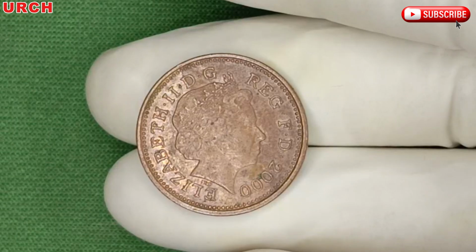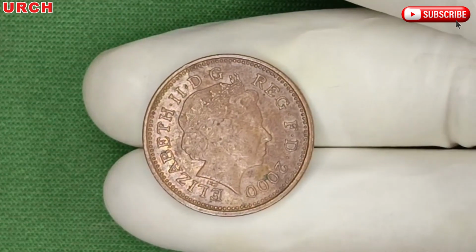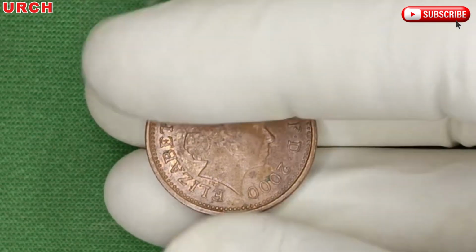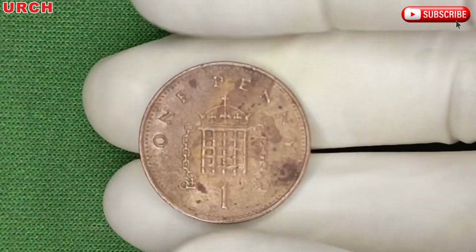created by Christopher Ironside, was introduced in 1971 when the decimal system replaced the old pre-decimal currency. The portcullis, often linked with security and strength, also represented Parliament and the unity of the British nation. Its clean lines and crown top make it one of the most recognizable reverse designs in British coinage.